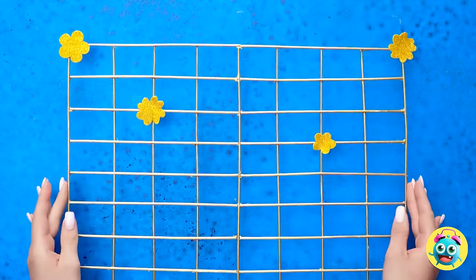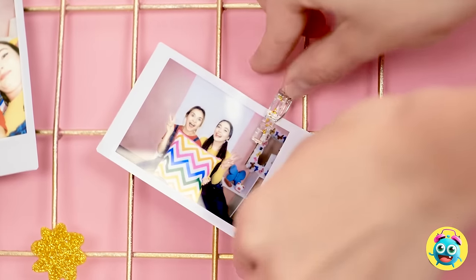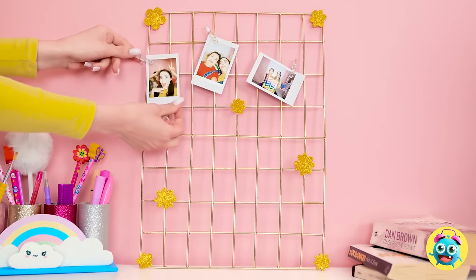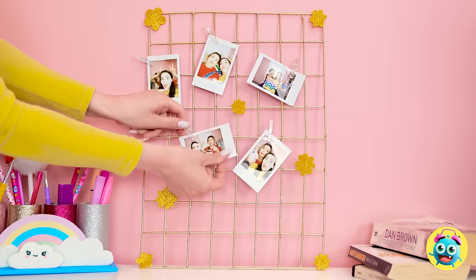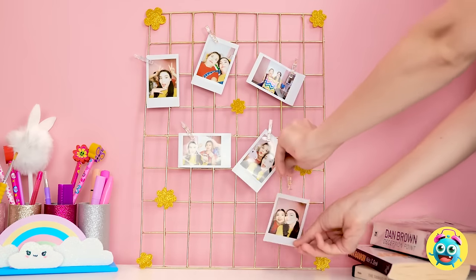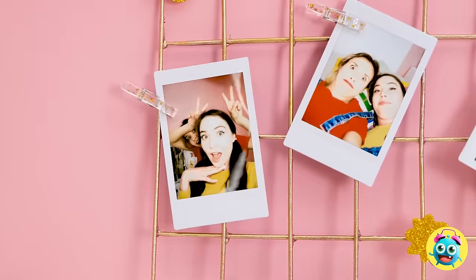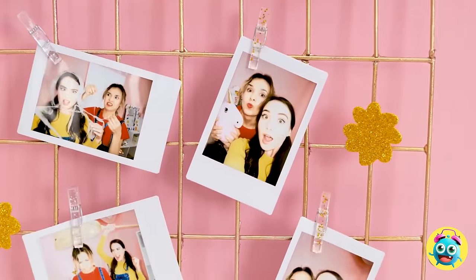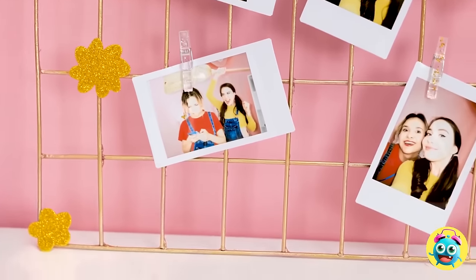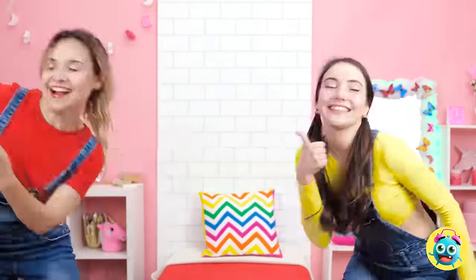There we go! Our first photo frame! It's perfect! We can put all our photographs on it. It's just what we needed. And it looks great. There's nothing better than hanging out with my bestie. Aw, we look so cute! Having fun and creating memories. Yeah! Finally! It looks like a home! It looks good, right?